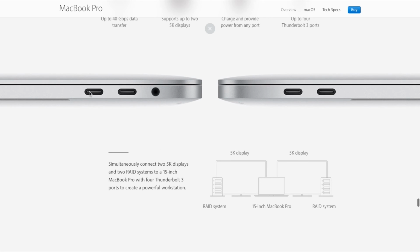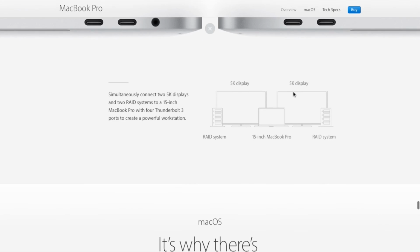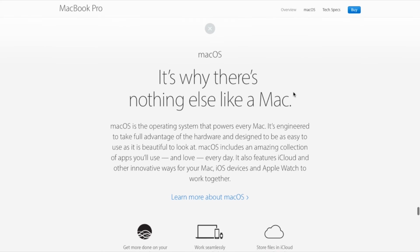Now they look like USB-C, that's because it's basically the USB-C form factor. So what this means is you can plug your power in any direction. So if you want to have your power cable coming in from the right, you can have it there, or you can have it coming in from the left if you prefer that, so you get more flexibility.